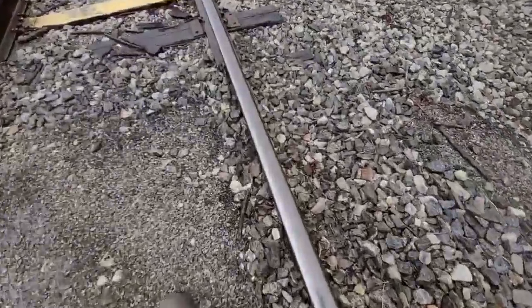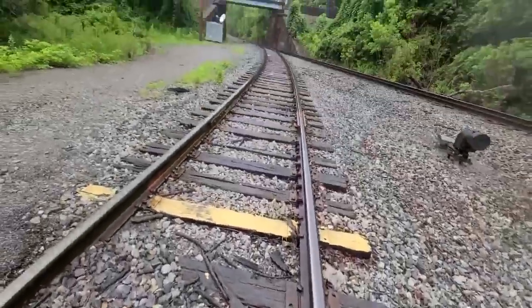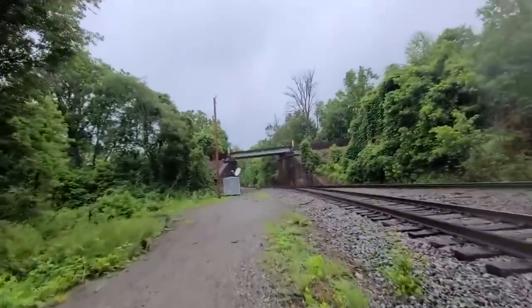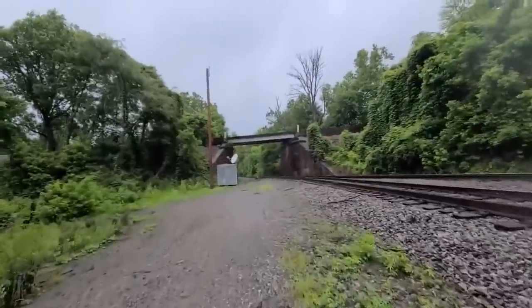Not too much, just some machinery switching. He's got a green light northbound on CSX, and it looks like he sees quite a bit of traffic here.